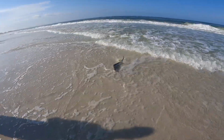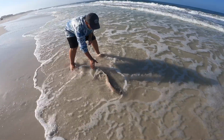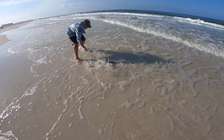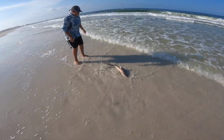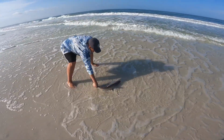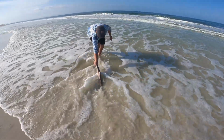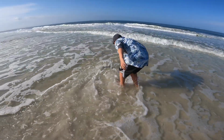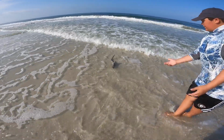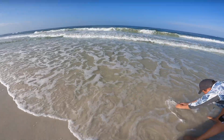You're going the wrong way, buddy. Drag him backwards, buddy. Hey, pick him up, throw him in. There you go, calm down, we're gonna get you back in. There you go, good job. Don't come back this way. There he goes. And he's gone.